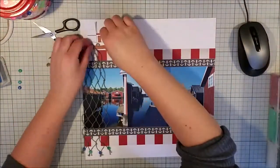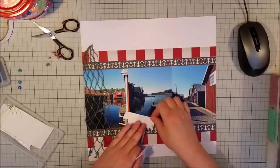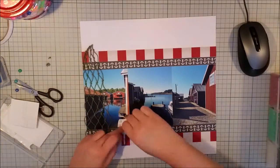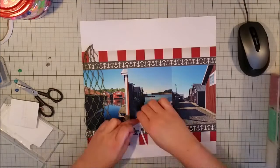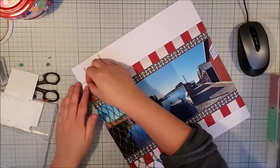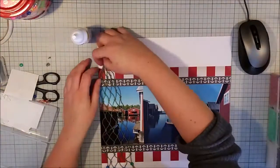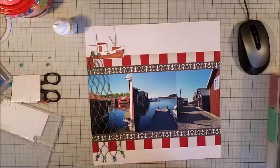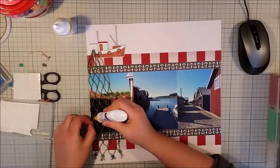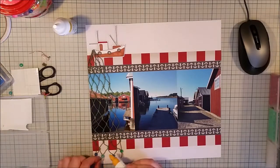The title for this page will be Fiskeläget i Hölik, and that basically means the fisherman's village in Hölik. And I'm going to write that with a cutout from the Silhouette Cameo. And the font that I'm using here is called Autumn in November, and it's a script font that is new to me and I love it. I have realized that I want to use it on all my layouts from now on. It's free of charge. I have downloaded it from thefont.com, and it's absolutely beautiful. You will see it in just a little bit.